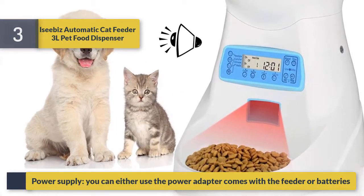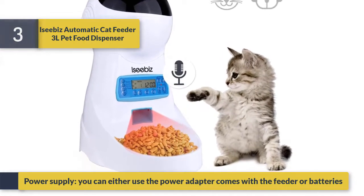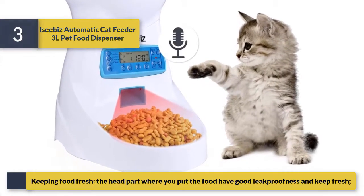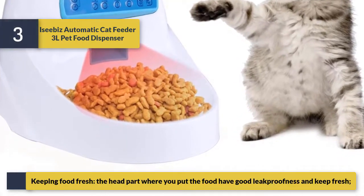Power supply. You can either use the power adapter that comes with the feeder or batteries. Keeping food fresh. The head part where you put the food has good leak-proofness and keeps food fresh.